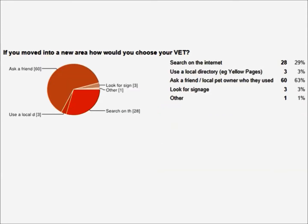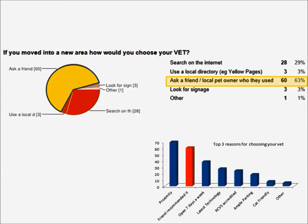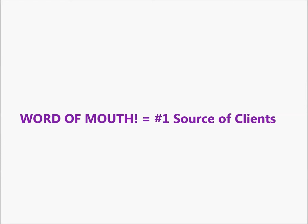You might ask why this is important. Well, in a recent survey, 63% of our clients told us that if they moved into a new area, the way in which they would find a new vet would be by asking a friend, colleague or neighbour. When asked for their top 3 reasons for choosing a vet, recommendation came out second, just behind proximity. So we know that word of mouth is the most important contributor of new clients.